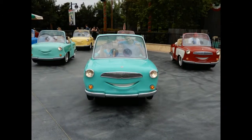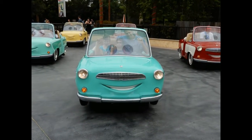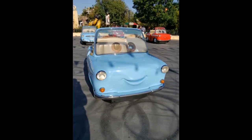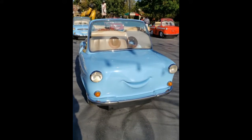So here I am being silly, taking a selfie. I'm always practicing my selfie skills. So anyway, here's the little cars. As you can see, there's many different colors. You'll see my family in a few different ones, but because we can't just ride this ride twice, we have to go in over and over and over again, and why not?